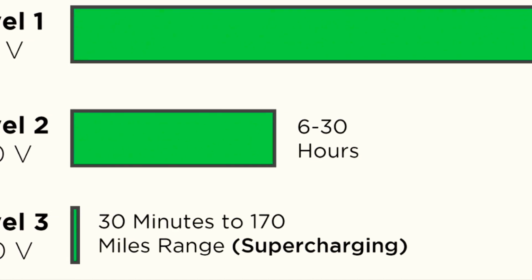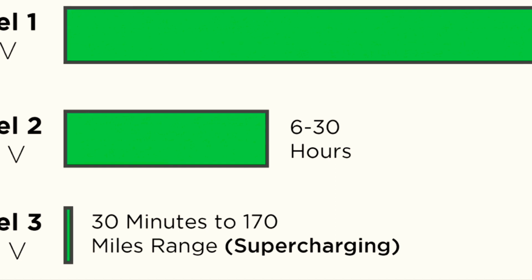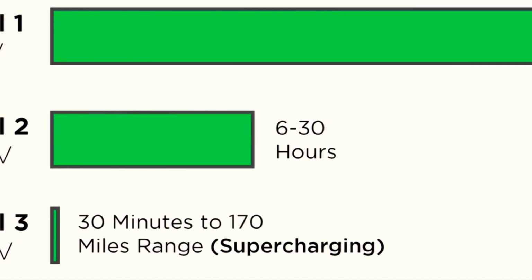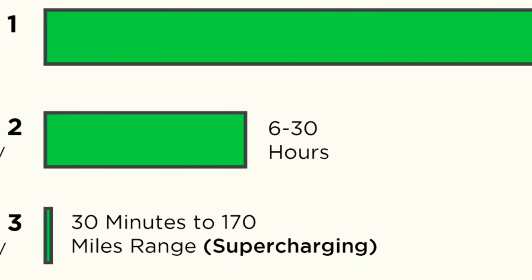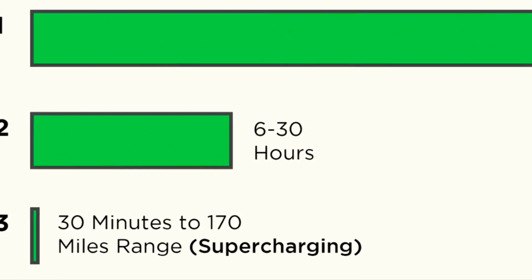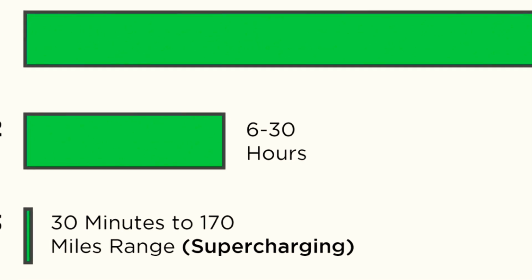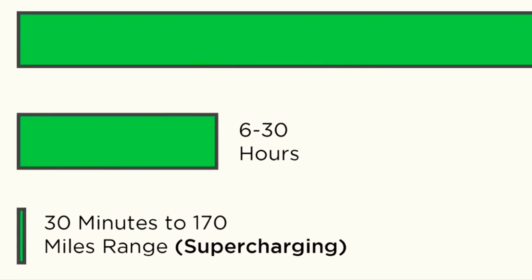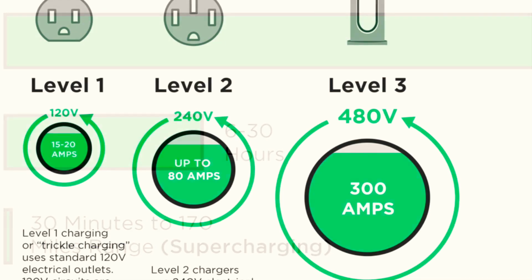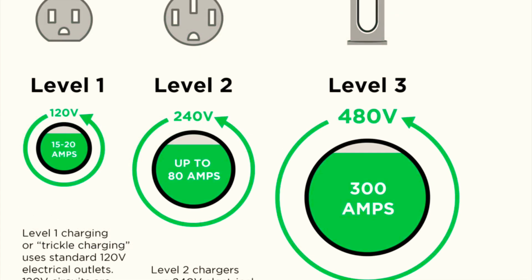Level 3 charging is something that's exciting. This allows you to create a 480 volt outlet, which requires obviously an electrician. However, you do have to consider the electrical panel that you have. This does provide the fastest charging with up to 140 kilowatt delivery power, and this can give you a full charge in a very short period of time.